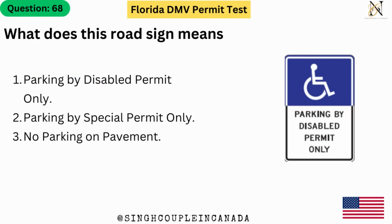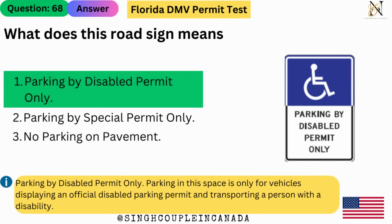What does this road sign mean? 1. Parking by disabled permit only. 2. Parking by special permit only. 3. No parking on pavement. The answer is 1. Parking by disabled permit only. Parking in this space is only for vehicles displaying an official disabled parking permit and transporting a person with a disability.